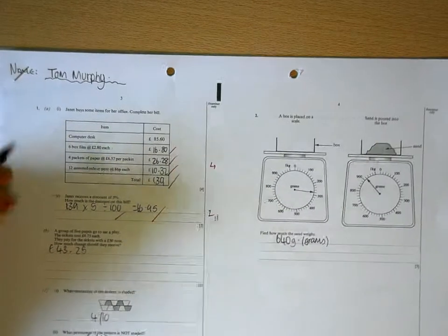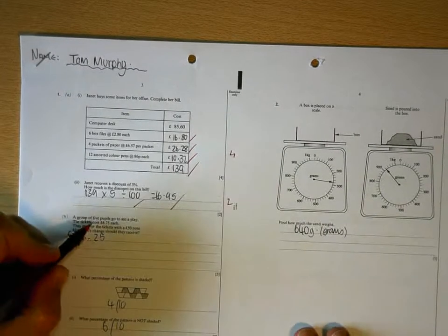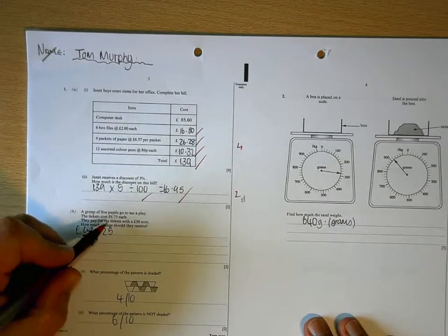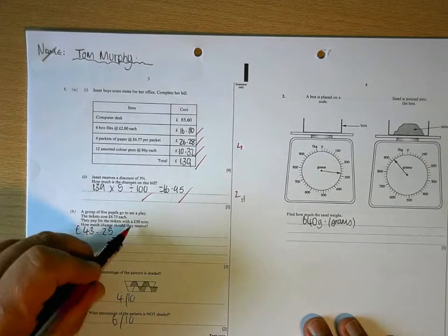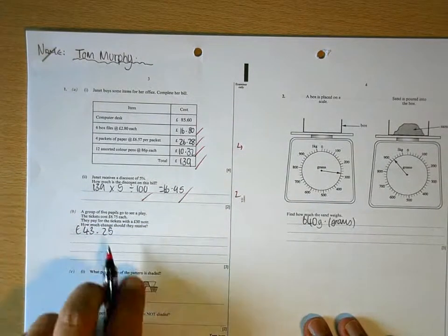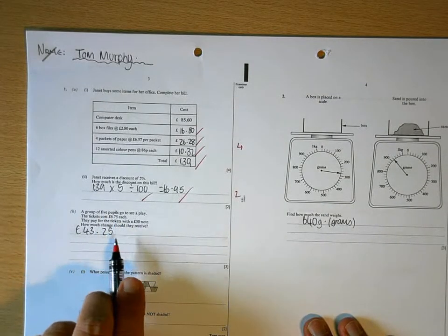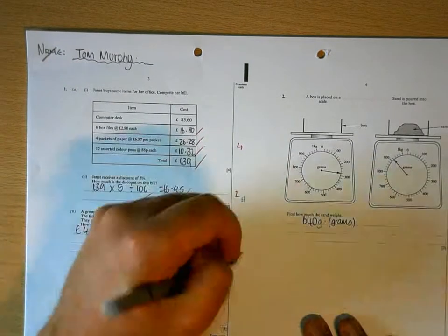Now, you haven't read this question carefully enough. It's a group of 5 pupils who go to see a play. You have just worked out how much change there is from 1 ticket and a £50 note. What you need to do is first of all work out the total cost of 5 lots of that and subtract. You haven't read the question, I can't give you any marks for what you've done.